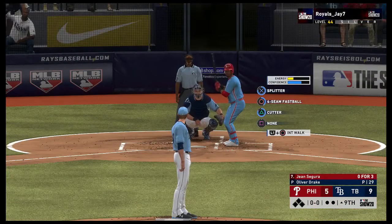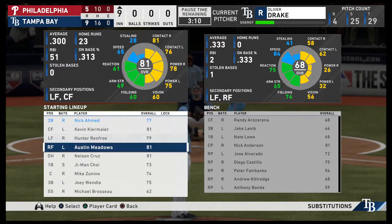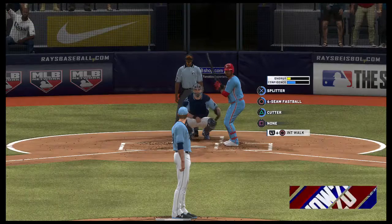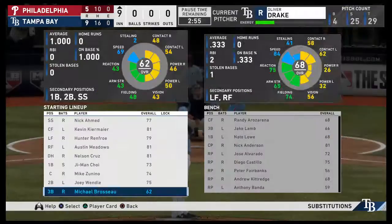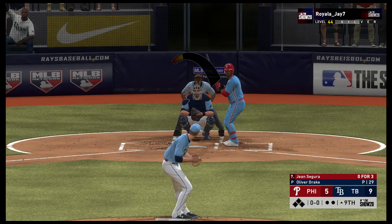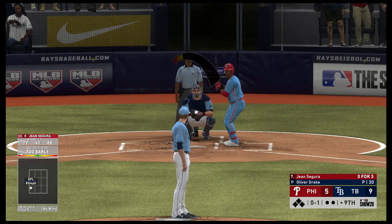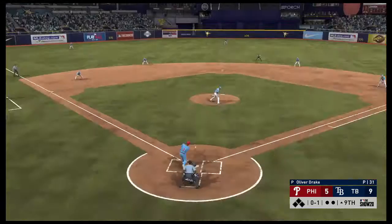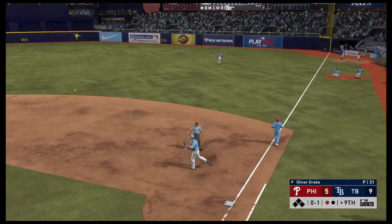Stepping in and ready for another shot, Jean Segura, 0 for 3 with a couple of strikeouts for him to this point in the ballgame. First delivery to him on the way. And we kick off the ninth inning with a swinging strike here. 0-1. Ground ball sent back up the middle. Ahmed has it. And an off-balance throw is in time as he takes one away.